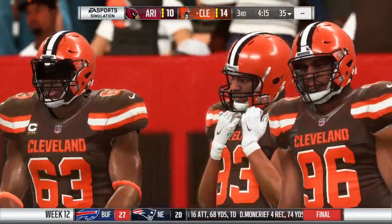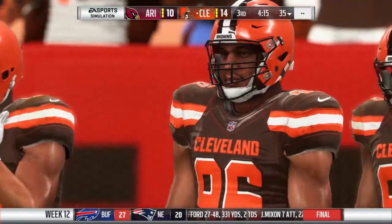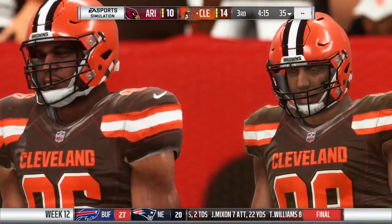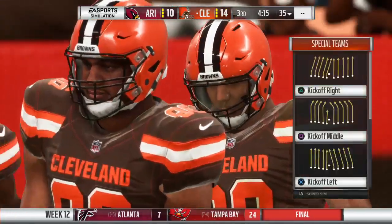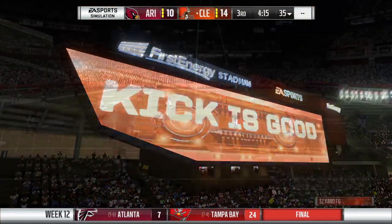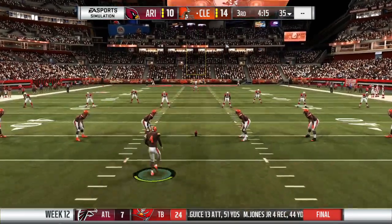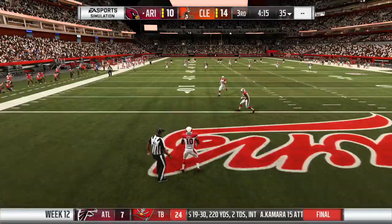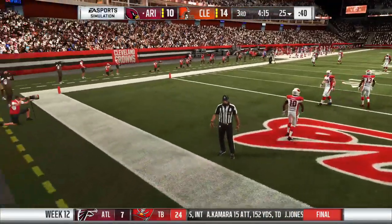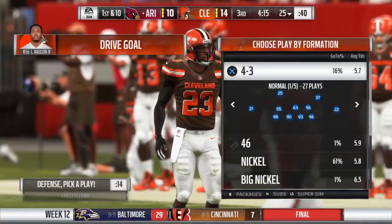So that one a 13-play drive in total, and it's capped off by the Browns touchdown. Elliott now to kick this one away. And this will be a touchback as that sails over the end line.